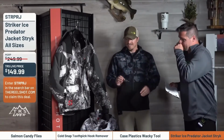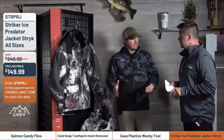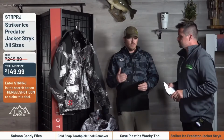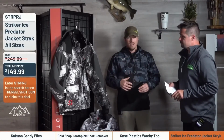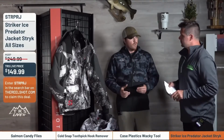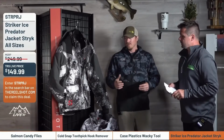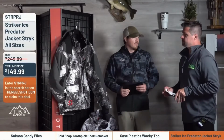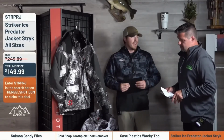They actually make these just slightly, like a half size bigger, so you can add options underneath, whether that's an under layer or a skin-tight layer for those really fair weather days, all the way to those heavy, bulky puff style layers underneath if it's in the negatives. Yep.